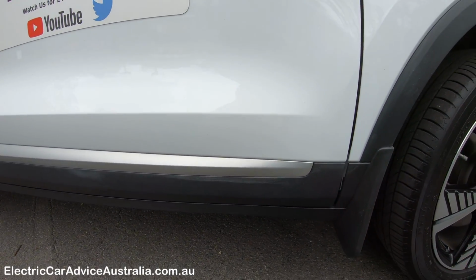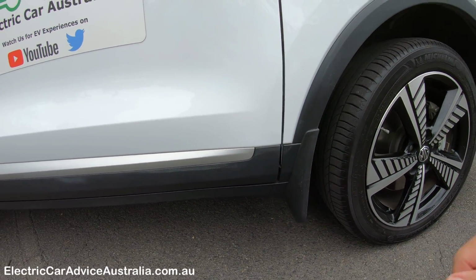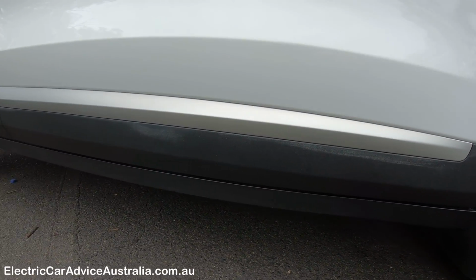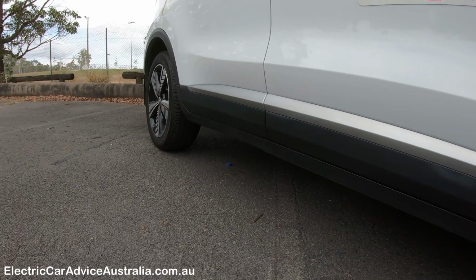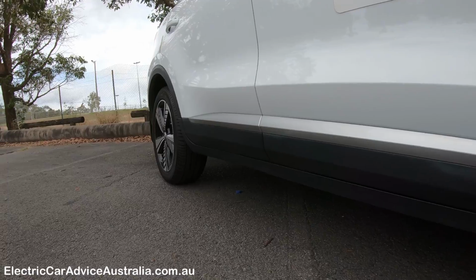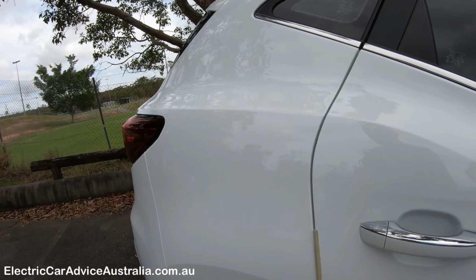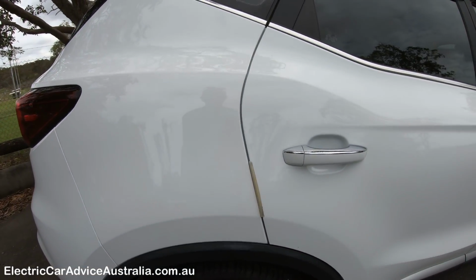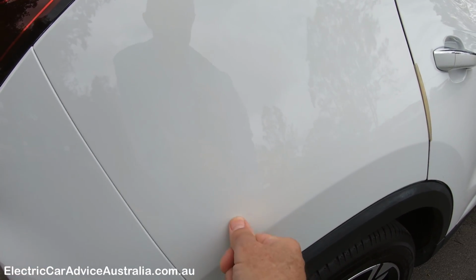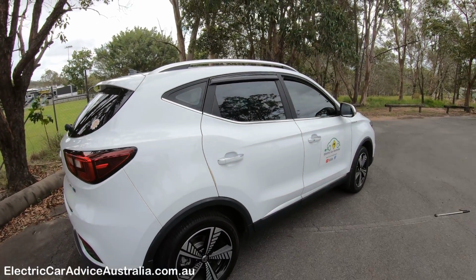Mud guards or mud flaps, look at that, I've dirtied my finger. They were an optional accessory, so I bought those aftermarket and put those on. But yeah, all that sort of plastic protection strips under the doors. I really like this, particularly in Australia with rocks and things on gravel roads, so good protection under there. And this little one here, we put a couple of those on the doors so the kids don't open them and dent them. Little scuff mark there, but as you can see, that hasn't gone right through the paint. So all in all, the side of the vehicle, thumbs up.